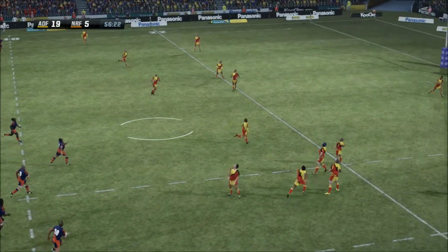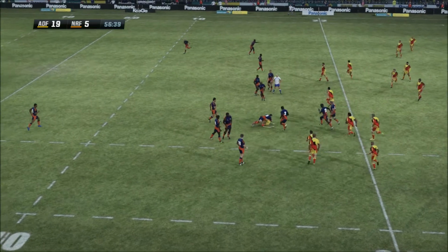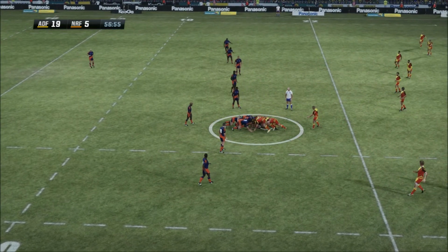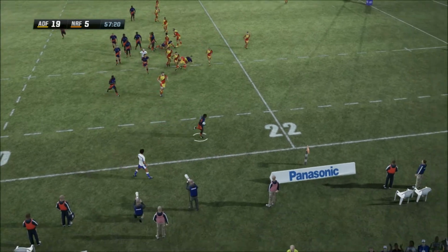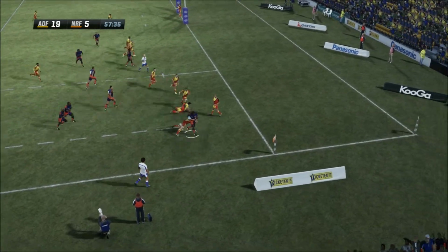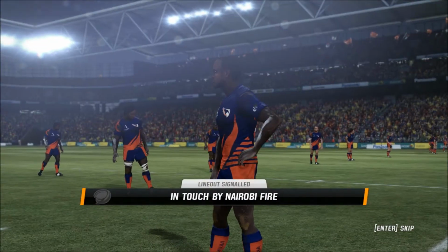Here's the kickoff from the number 9. Kickoff dragged down by Humphreys. I've seen some great catching skills from the number 5. Good turnover ball. Delivers the ball to Gopher. The right winger gets to run a bit. He goes for the line. He's tackled and taken into touch.